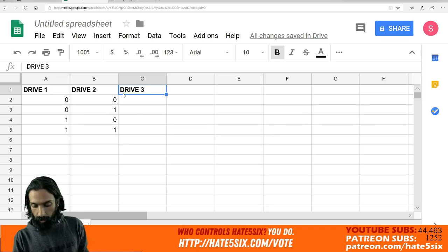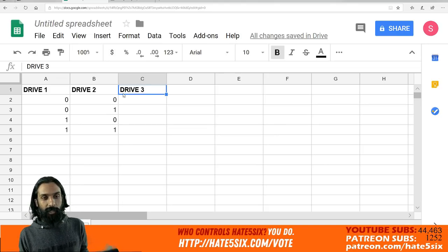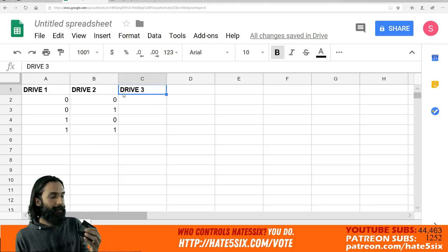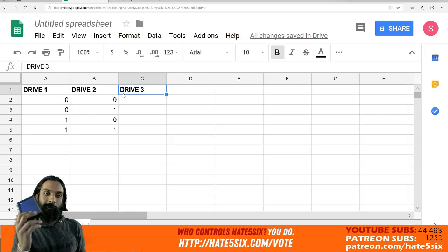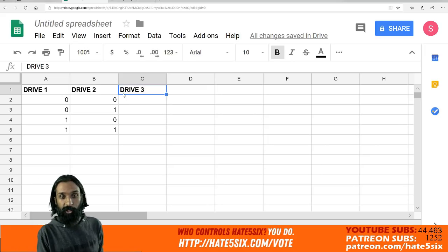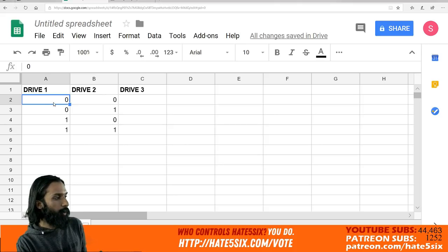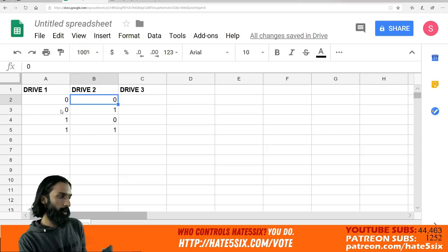So let's just say that I have this file and I'm storing. I'm doing something called striping. I'm basically putting half of the bits on this drive and half of the bits on this drive. So if the bits for the file are 0, 0, what RAID would do is it would put the first 0 on drive 1 and then the second 0 on drive 2.